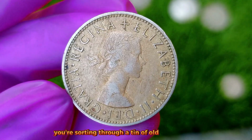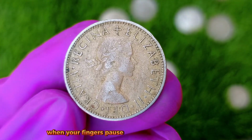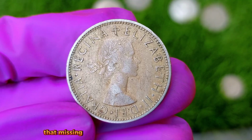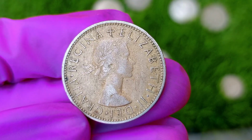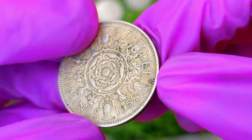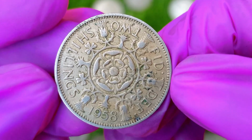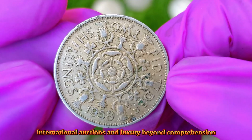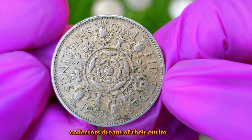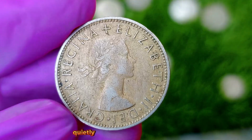Picture this. You're sorting through a tin of old family coins, perhaps passed down through generations, when your fingers pause on this seemingly modest silver disc. But under the right light, under the right eye, that missing inscription becomes a golden revelation. Your heart races. Your future flashes before your eyes. You're not holding a coin. You're holding a portal. A doorway into the elite world of rare collectibles, international auctions, and luxury beyond comprehension. This isn't fantasy. It's the kind of true-life treasure story collectors dream of their entire lives. And the best part? It could be sitting in your home, right now, quietly waiting for you to notice it.